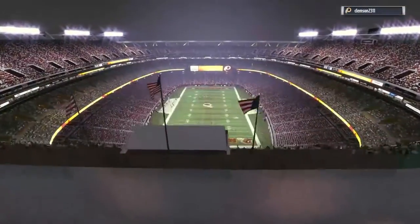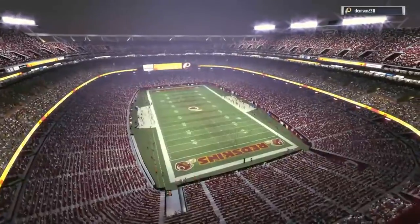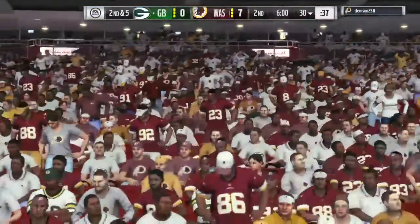With Charles Davis, I'm Brandon Gaudin. Second quarter about to get underway with the Packers in possession of the football. They've got a 2nd down and 5 here to start things out.